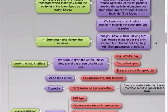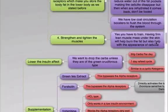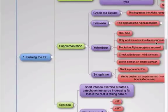Then what we're going to do is strengthen and tighten the muscles. Yes, you have to train. Having firm lean muscle mass under the skin will help you burn the fat and also help with the appearance of cellulite. So, burning the fat, how do we do this?